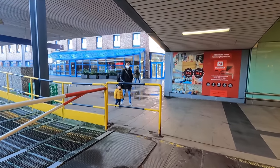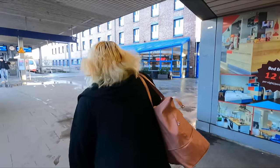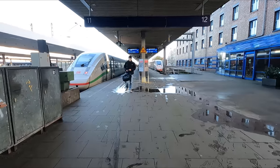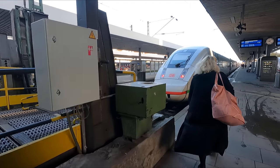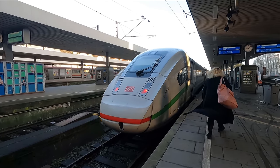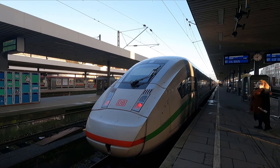Anyway, time to head over to the platform and await the arrival of our chariot to Munich. Currently occupying our platform is this ICE 4 set, bound for Erfurt via Berlin. The ultra-modern ICE 4s are the latest addition to Deutsche Bahn's high-speed fleet, having entered service in 2017, and are honestly one of my favourite types of trains out there.